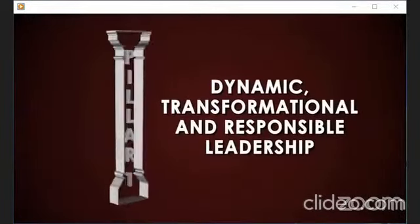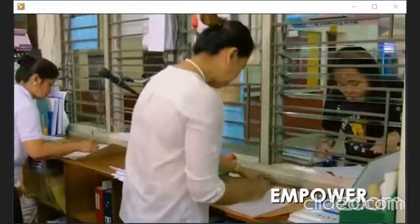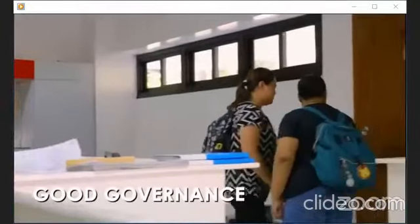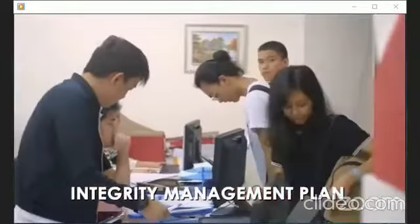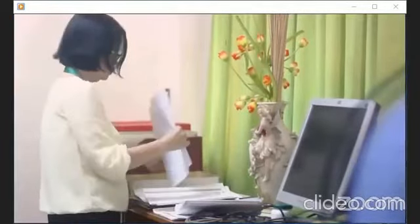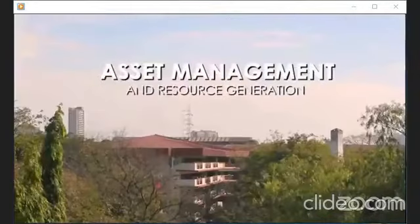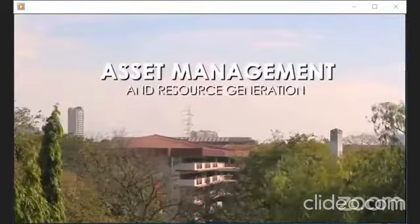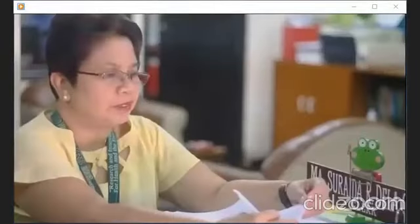Pillar 1. Dynamic, transformational, and responsible leadership. Empower academic leaders and administrators by following the core principles of good governance to create collective growth and unity. Here I would like to highlight an innovation by introducing the development of an integrity management plan to assess, plan, and implement anti-corruption strategies that will secure the institution against corruption and abuse. Likewise, asset management and resource generation will be aggressively pursued to ensure productivity and finance the implementation of the plans and projects for the university.